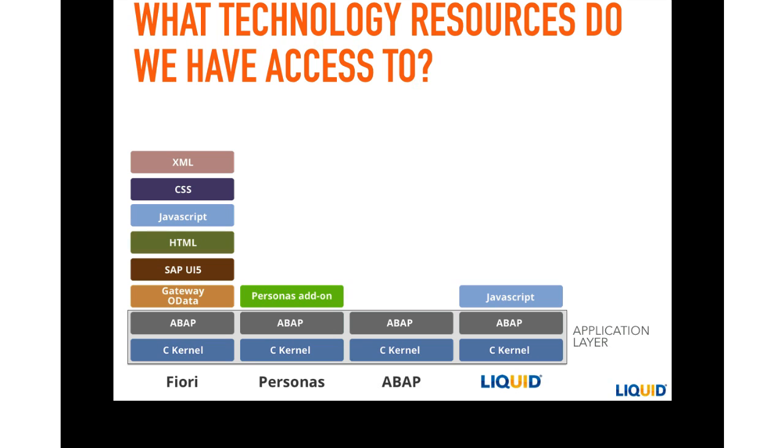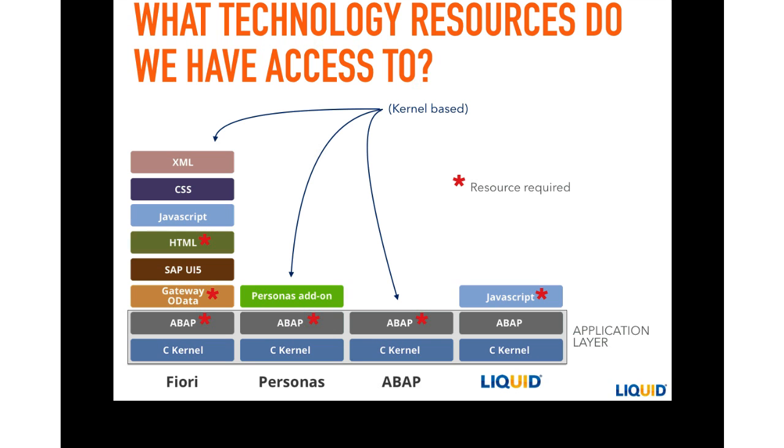Now, on top of that, we'll add just a little bit more information here. The red stars indicate areas where resources are required. These are layers of the stack where you basically need a dedicated resource to architect this and maintain it. Now, for some folks, this is an easy answer because these resources are already on board within the organization. But for others, these are resources that need to be identified and mobilized in order to do this.